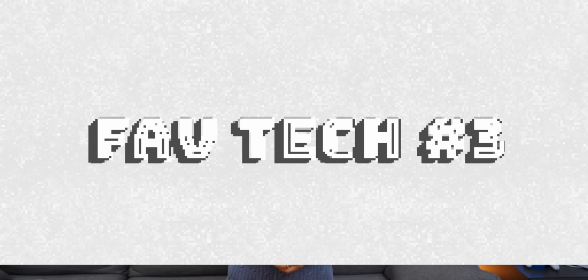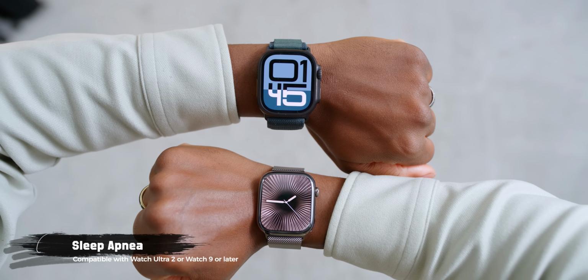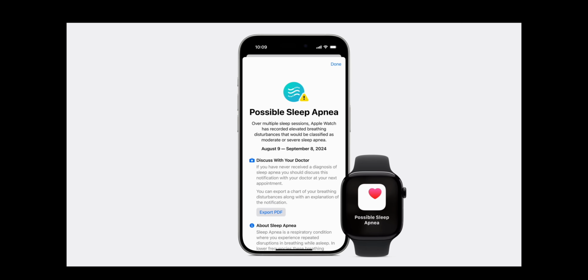Now this next one was literally life-changing for me. And that's this guy over here, the Apple Watch Ultra 2. Now, it's not necessarily the Apple Watch Ultra 2, but the newest feature that Apple added to it, and that's sleep apnea detection. Ari and I had our suspicions that I had sleep apnea, but for me, I was like, whatever, I'm snoring, I'm bothering her, my bad. But it wasn't until Apple's announcement of sleep apnea detection that I realized it's actually a way bigger deal than I ever knew it was.